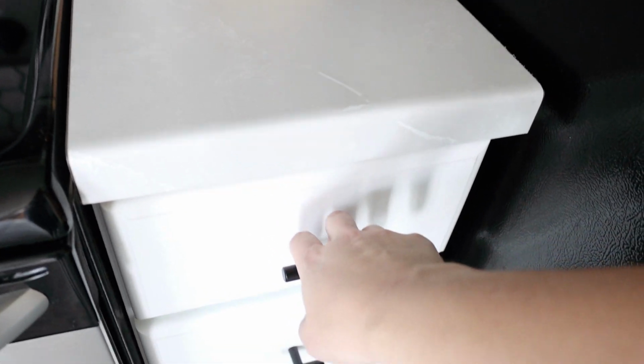In the last video, I went through these drawers and tried to be a lot more intentional and thought through where things were and how much we use them.